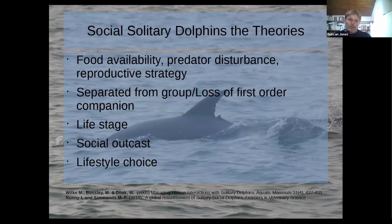So here are some of the current theories as to why cetaceans or dolphins in particular can become solitary and then also social solitaries. It could be down to food availability, predator disturbance and reproductive strategy, becoming separated from their group or loss of their first order companion. A first order companion would be a dolphin that they spend the majority of their time with. And then it could be something to do with life stage.